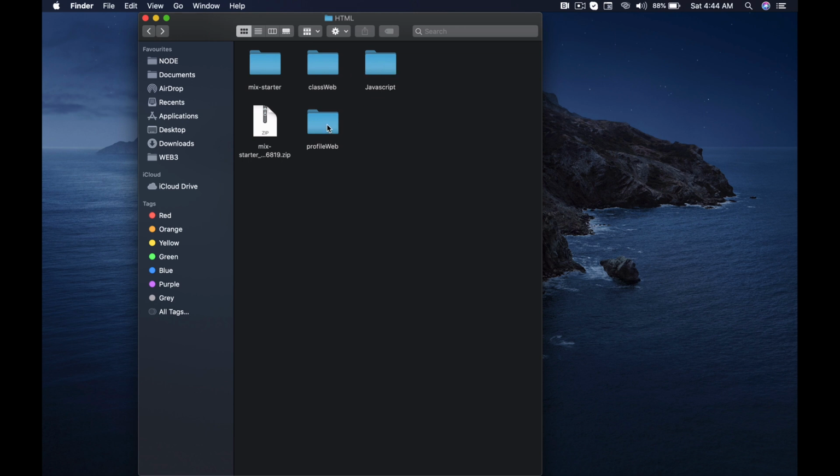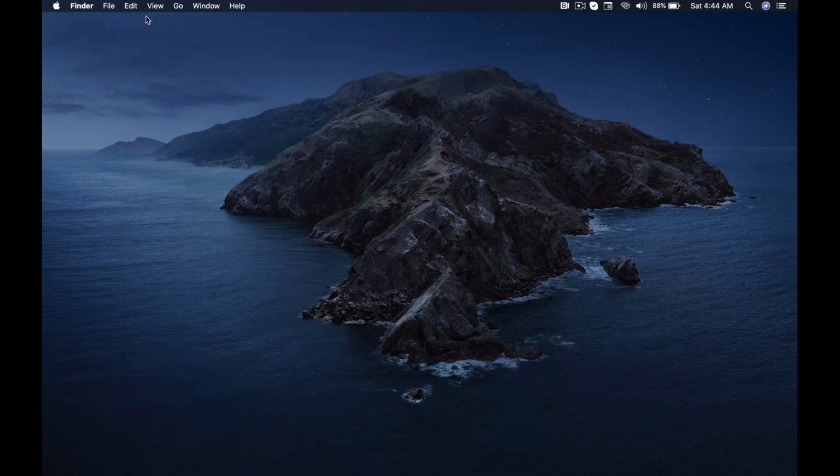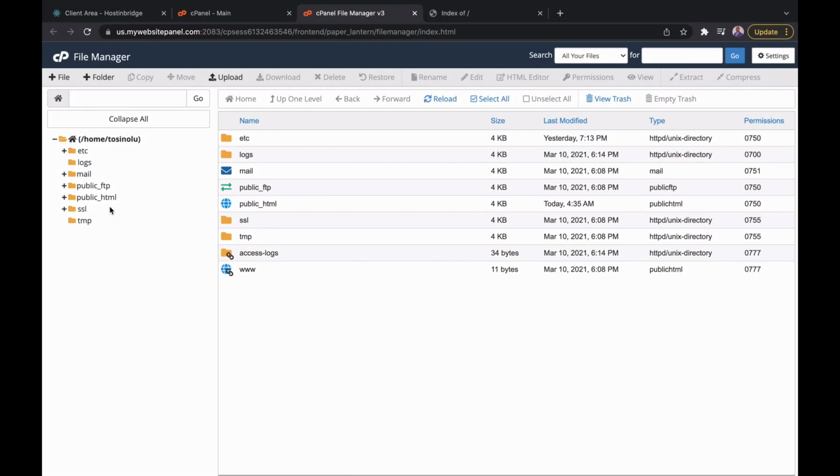So this is the class web, and this is the profile web. Yes, this is the profile web. This is the one I'm hosting, so that people will be able to see me, my work experience, and some other stuff. This is what I'm actually hosting. So I'm going to go back to this place. Where am I hosting it? Just forget about everything else you are seeing.